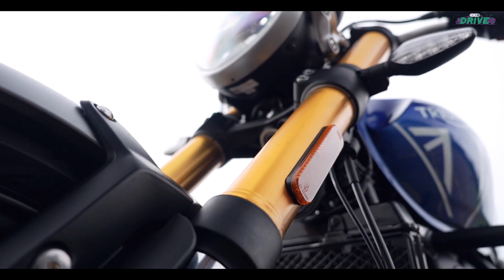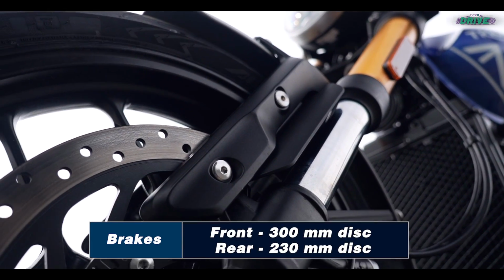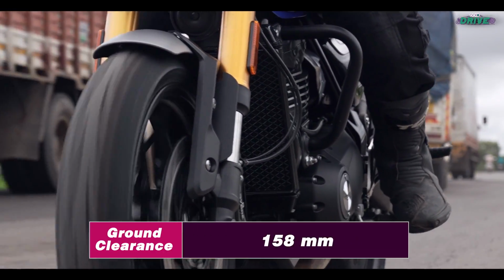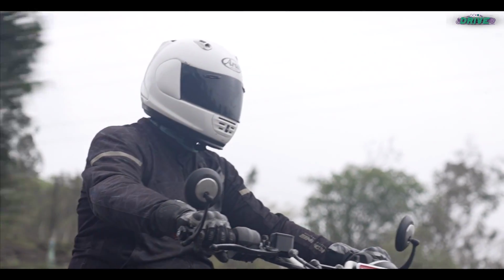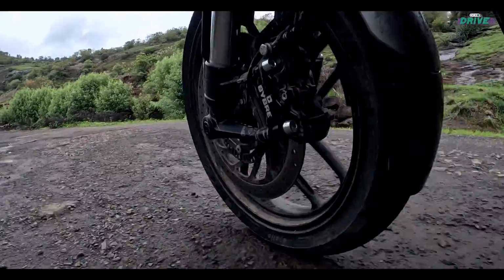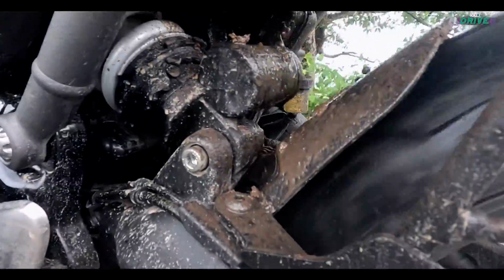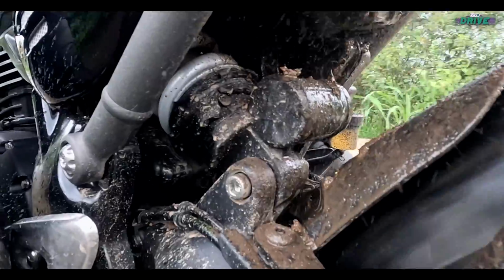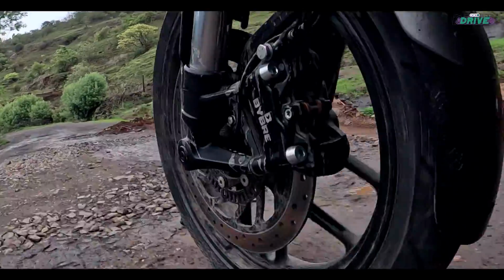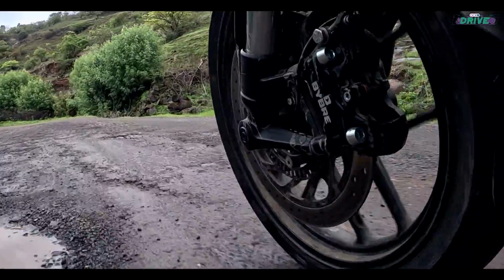The Speed 400 comes equipped with an upside-down fork and a monoshock setup at the rear. Both the units have been developed by Endurance. I was pleasantly surprised by the ride of the bike as it glided over undulations and broken roads. The rear monoshock was in the softest setting, and even a few clicks up wouldn't have unsettled the ride quality. Only on sharp bumps, one has to be a bit careful.